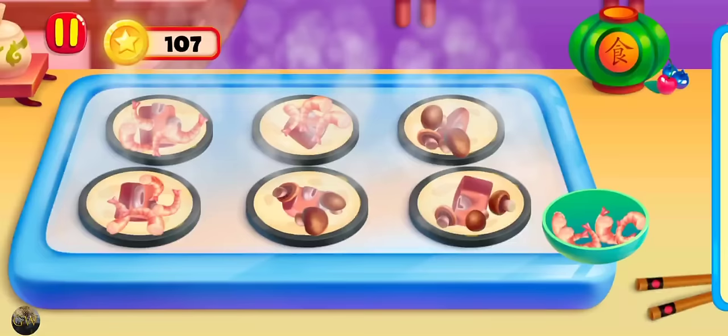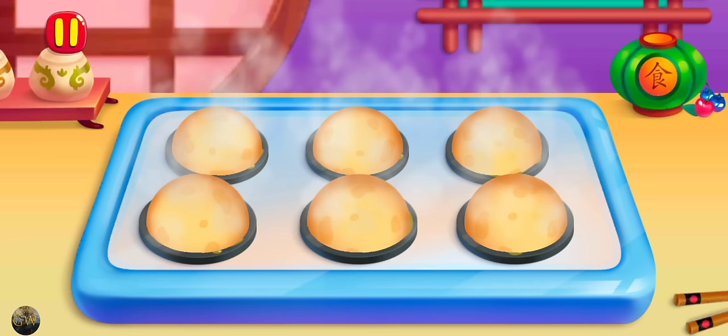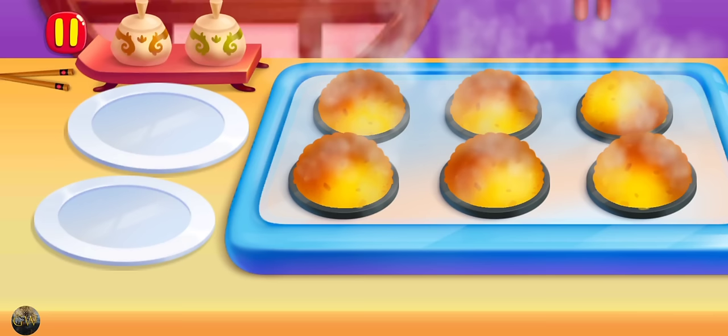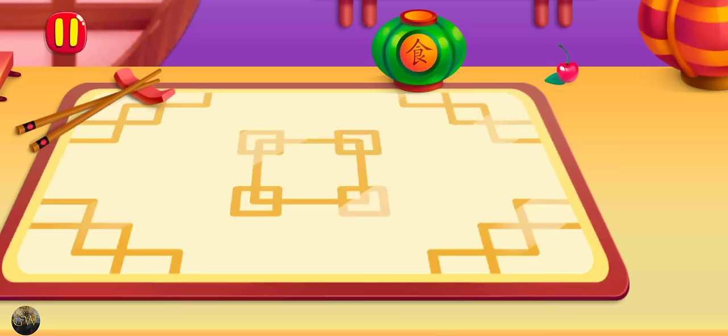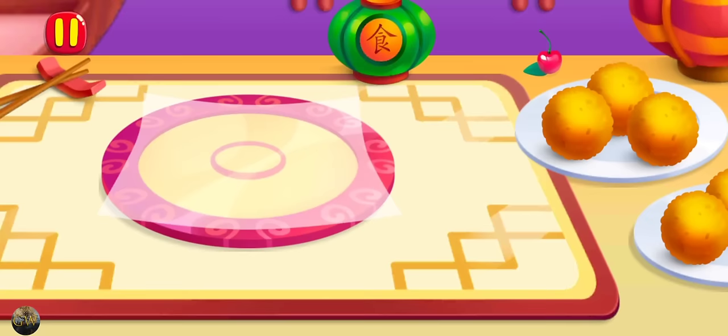Pour the top layer of batter. Carefully follow the recipe. Great. Now we wait. Time to flip our takoyaki. Press on them. Takoyaki are ready. Move them to the plates. I want to eat. Choose what to serve the food on. It smells so good. Move our takoyaki to a plate.